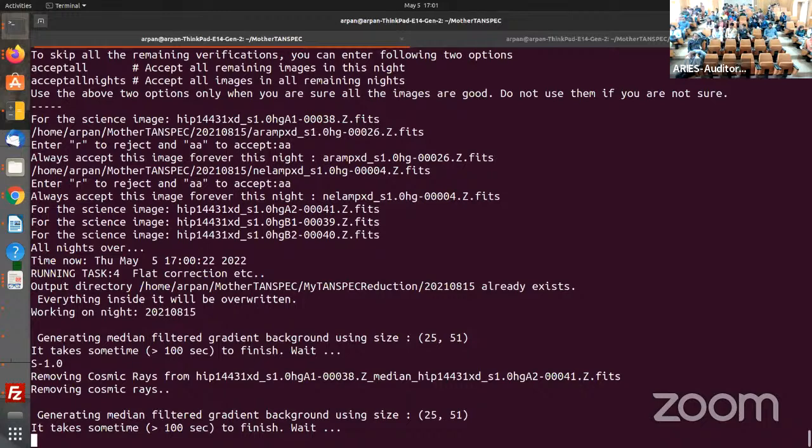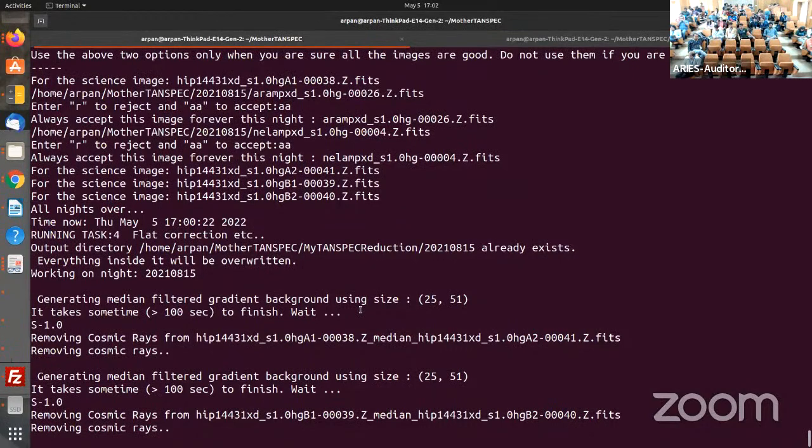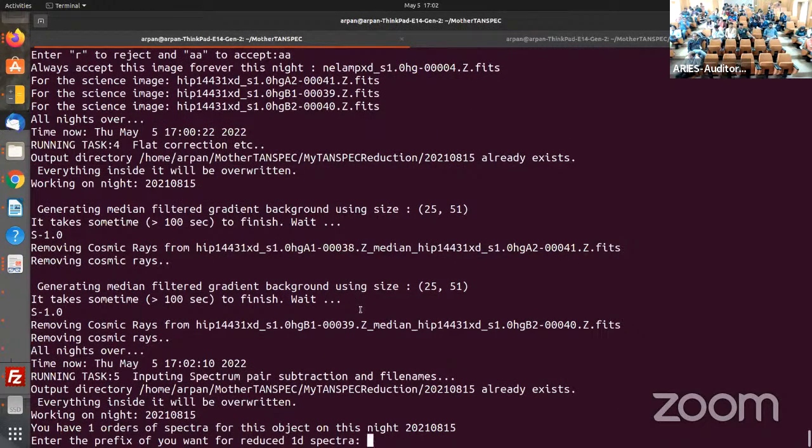So you are recognizing those lamp profiles and tracing them, right? Yeah, and extracting, based on where the star falls. Based on that, we decide which part of the lamp to use. Here you put in the output file name.